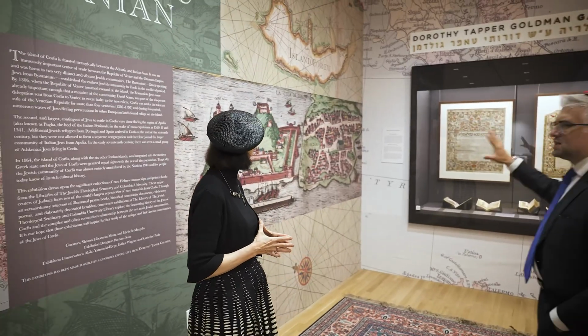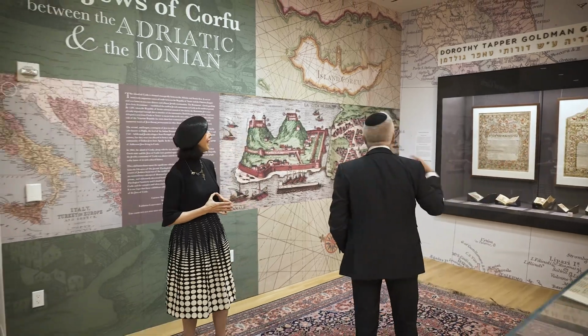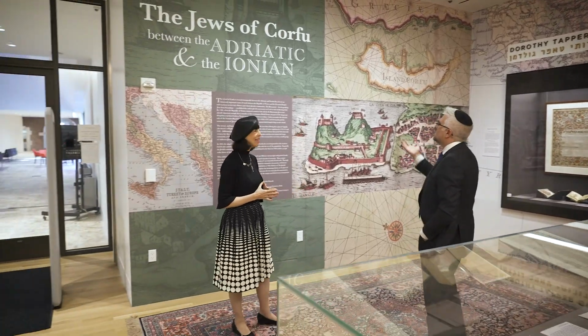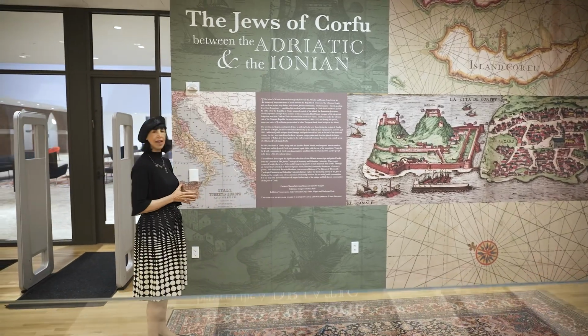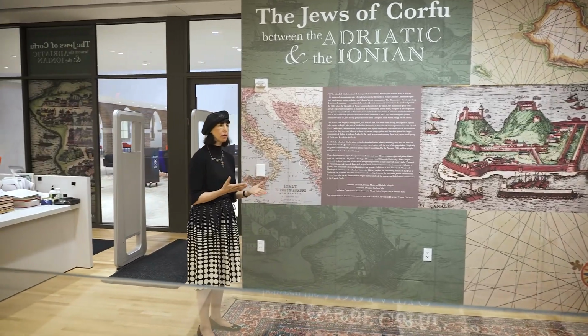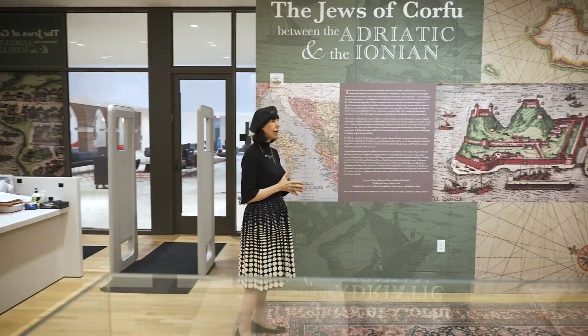What exactly is this exhibit that we're looking at? I mean, it's so gorgeous what you've done with the walls, it's beautiful. Thank you. Tell us about the exhibit. This is the second exhibition that we have here in the library in our new building. We've had exhibitions for the last century.